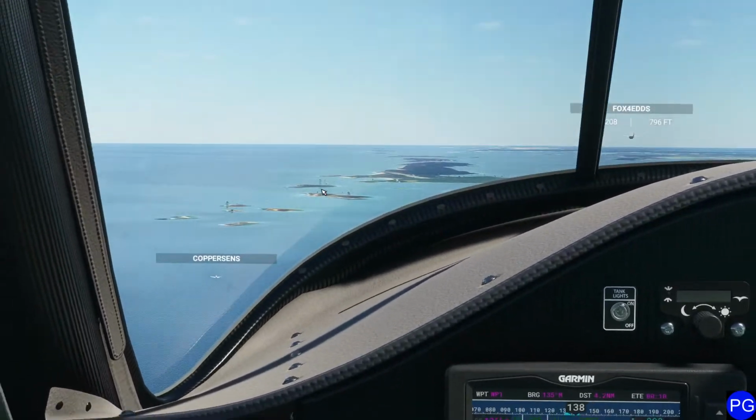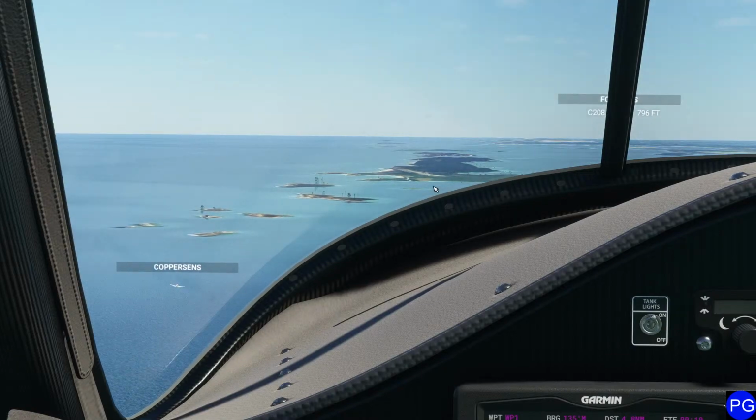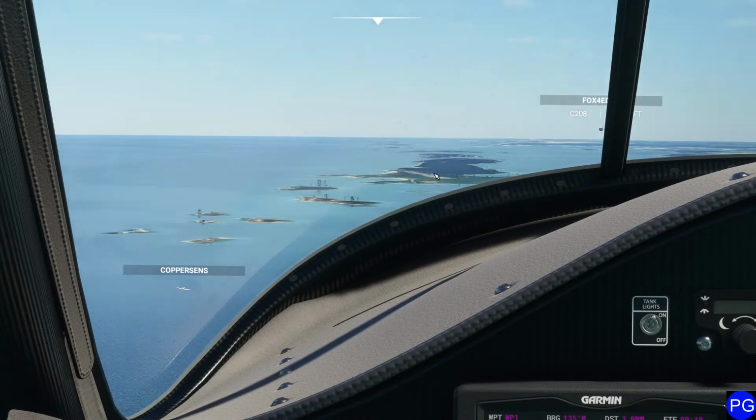All right, our next runway will be much easier for those folks who tried that last one. It's going to be this runway right here. Basically, when you're going to land on this one, remember this is another soft field.